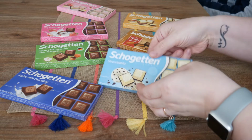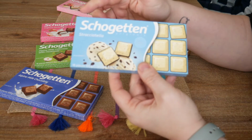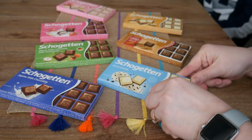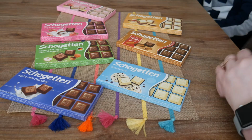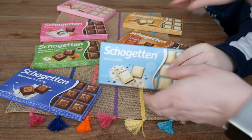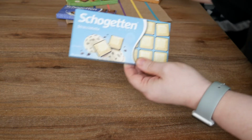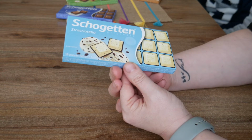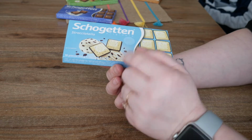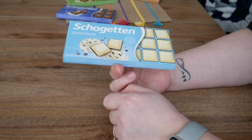Today we are going to be testing the flavors of Schogetten chocolate that we could find. And this is a German chocolate. Okay, so choose first. Which one do you want to choose? I want to pick the Oreo one. Okay, this one's not actually called Oreo, but it is like cookies and cream. It's Stracciatella, which is the little chocolate chip ice cream one.